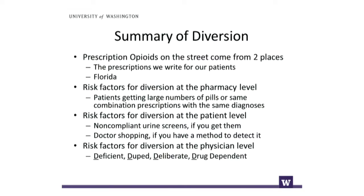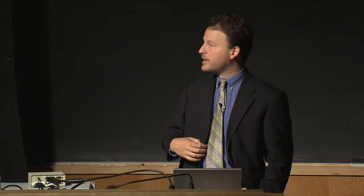And then finally, risk factors at the physician level. This is called the four Ds by the DEA. There are physicians who are deficient, who just don't know that this happens. There are physicians who are duped, their patients are lying to them. There are physicians who distribute these things deliberately, they're pushers. And then there are physicians who are fueling their own habits, they're drug dependent. These are the things that we need to worry about in our patients.